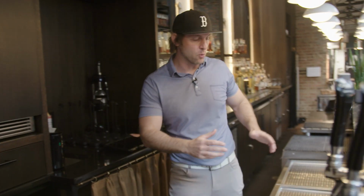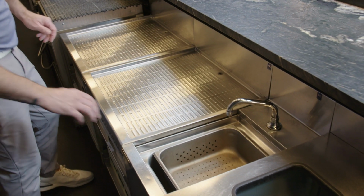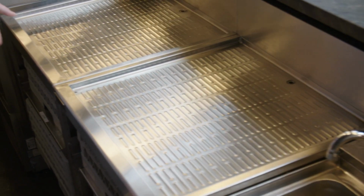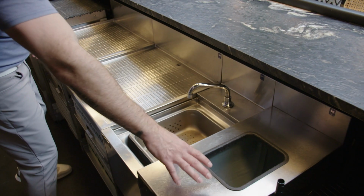Moving on down the line, we have our first station. We knew in this bar we wanted 1 main cocktail station, but we needed more utility. We needed more storage. So we ran 2 drain boards here. Both fit your 20 by 20 inch glass racks, drain board top, hand sink, and trash. Again, all utility, no drink making here.